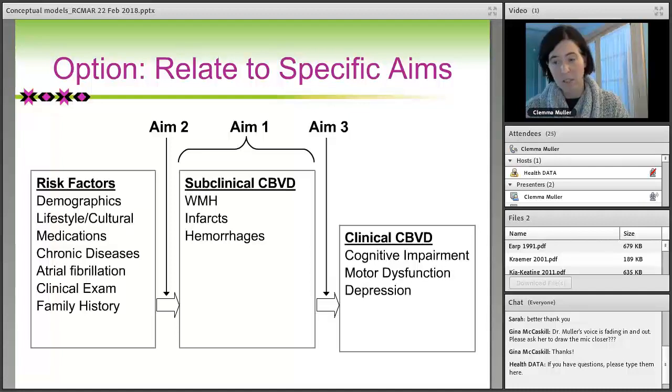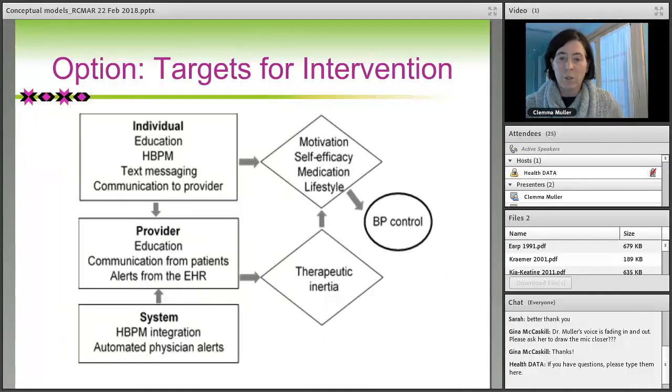So one option you could consider is to show how each specific aim maps onto your model directly. So this is a model from quite a number of years ago where for the first aim was a prevalence aim, just to look at the prevalence and kind of overall burden of the subclinical cerebrovascular disease measures. And in aim 2, we were looking at the relationships shown on the left, and in aim 3, we were looking at the relationships shown on the right. So this was something that we did that violates a number of the best practices that I've talked about, but we felt in this case that it was the best model we came up with to complement the text.